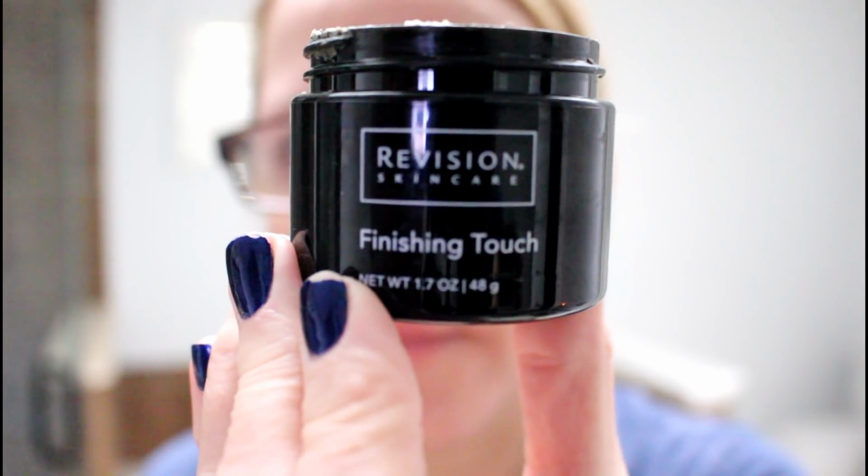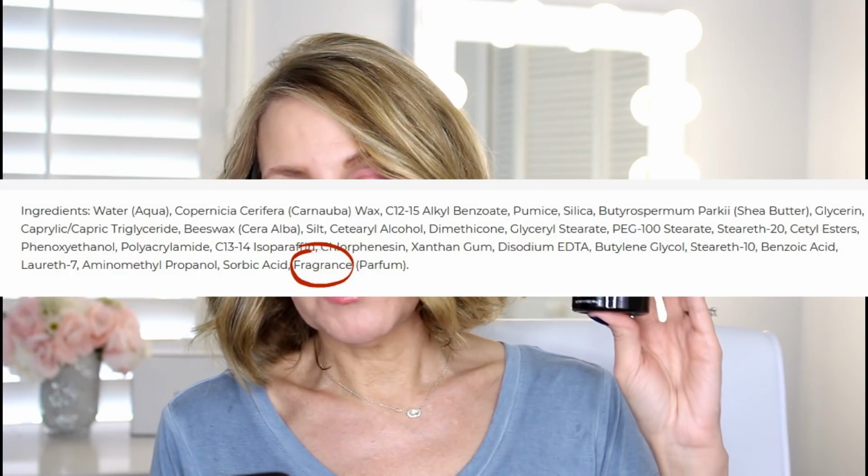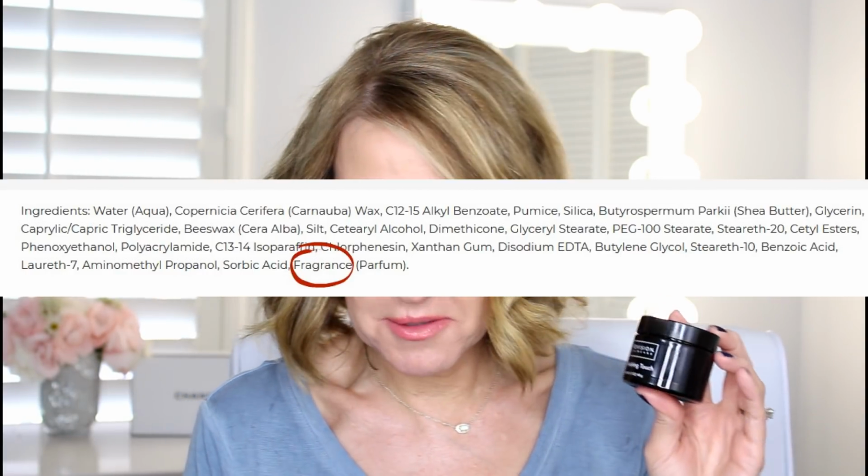So the Revision finishing touch is a facial scrub. This is 1.7 ounces and it retails for $45. So it comes in this little jar. You'll see me apply it. It smells lovely. This one says exfoliate skin with Polynesian volcanic black sand, silica, and ultrafine pumice. Contains freshwater silt that hydrates and nourishes, helps absorb impurities, brightens dull skin, leaves a moist, clean feel after rinse off, unlike most scrubs, which I don't agree with. That's what I'm going to say.